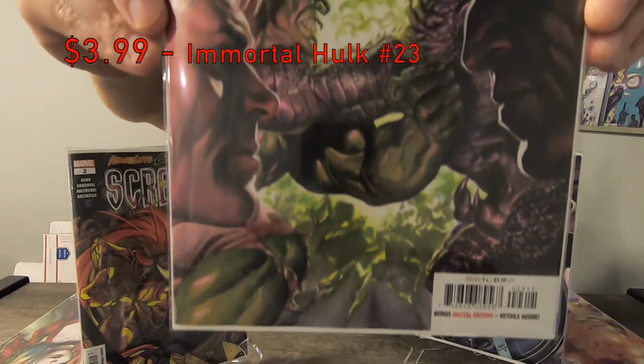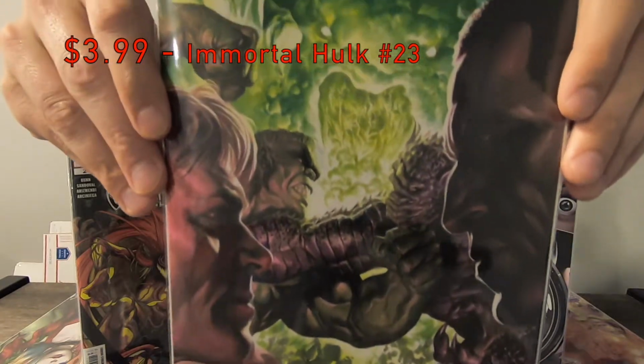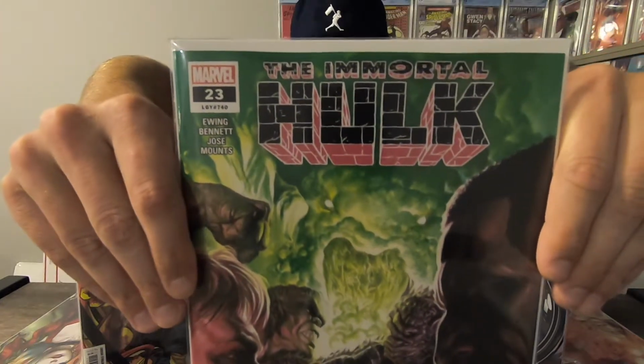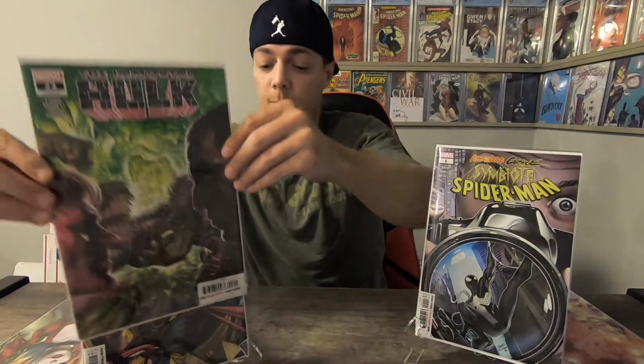The third book I get, Immortal Hulk number 23. This has been one of the highest reviewed comics out there right now, and I'm putting this in my top four for the $20 picks.